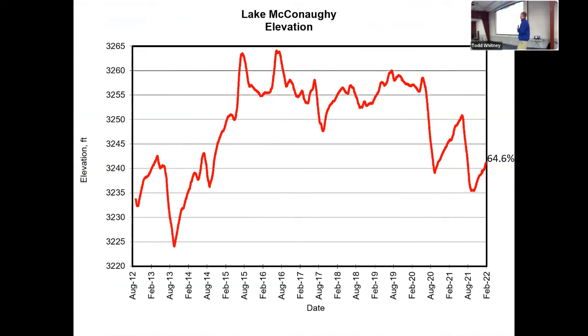This is a graph of Lake McConaughey elevations going back to August of 2012. You can see where we were really low in 2013, then rebounded to full. We stayed pretty full from 2015 through 2019. Then in 2020, we had a 20-foot drawdown during irrigation season. You can see how we recovered about 10 feet. Then last year, we had another 15-foot drawdown. And then you can see where we recovered to today, about 64.6% full.